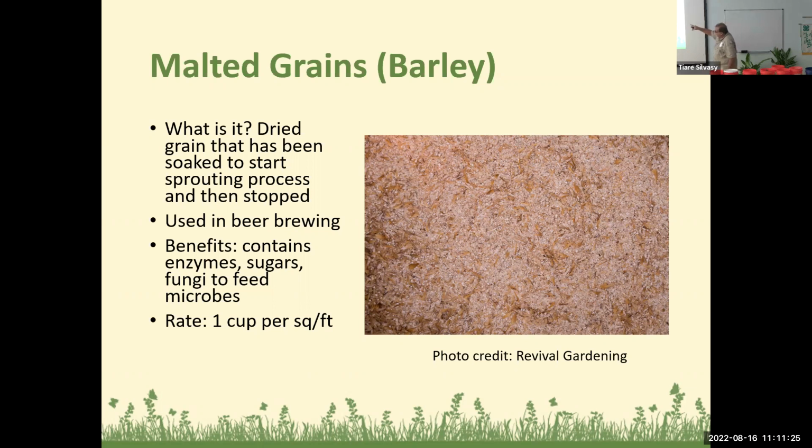So this grain contains sugars, enzymes, and good fungi to feed the microbes in the soil. It just rocket charges it, like a plant puts out natural sugars as part of what it needs to go down and work with microbes to break compounds into single elements to make it bioavailable. We're supercharging it, adding that directly to the soil or making teas with it. Worms love this. Okay, the worms love this. A cup per square foot.